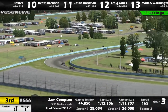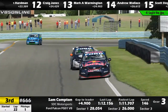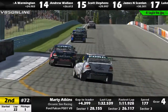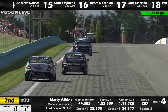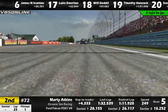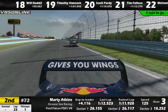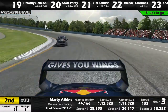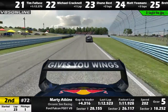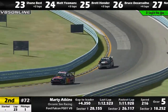Yeah, closed up heading into the second to last turn. It's an ugly looking car that Compton's driving with all that collision damage, but it's still fast. Gap at the line is going to be half a second between second and third position in the race. The lap times, Madden is the fastest out of the top three. He's just in a league of his own. 12.1 for the race leader, 12.5 for Marty Atkins, and Compton's reeling him in 0.3 of a second a lap. He'll be on him within the next lap or two.